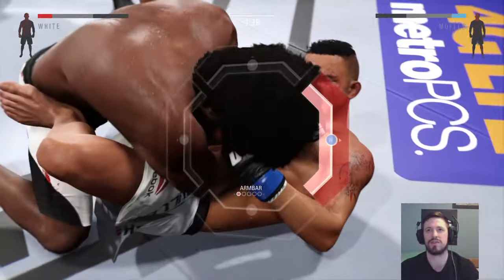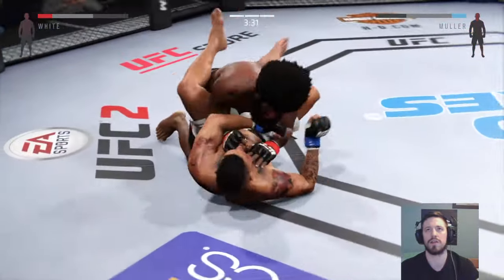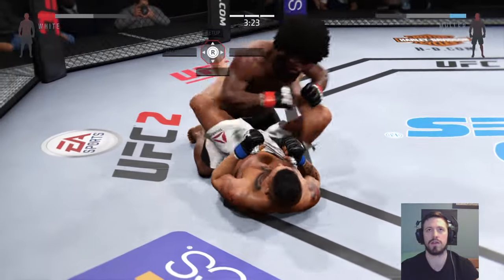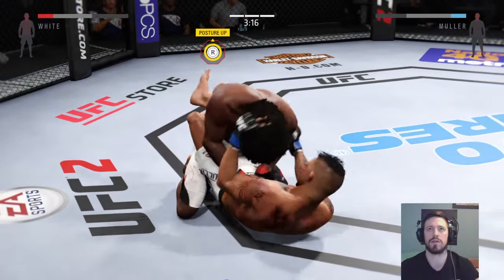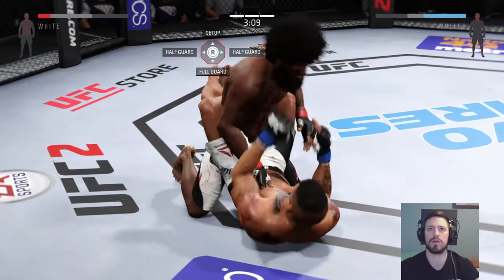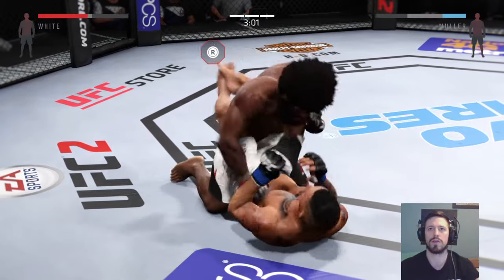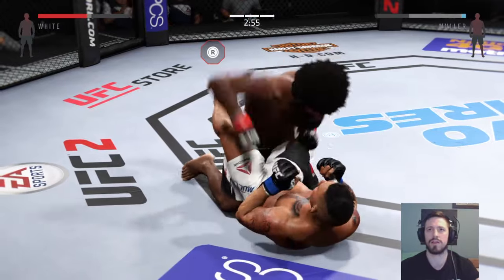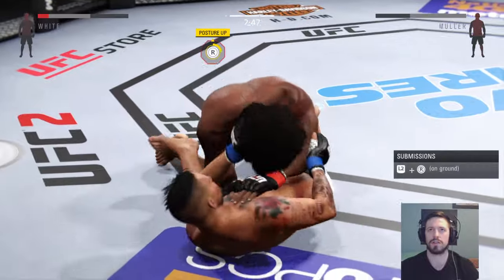Pantera looking to isolate that arm. And his arm is out. He postures into place. Some nasty body shots, and you can see the bruising starting on the left side. Big body punch.